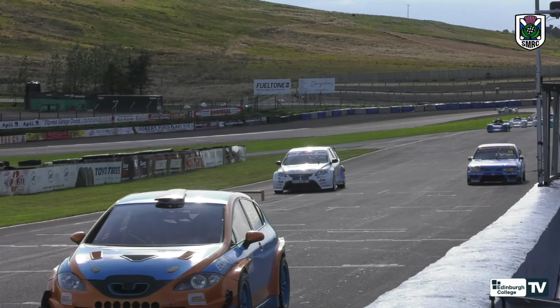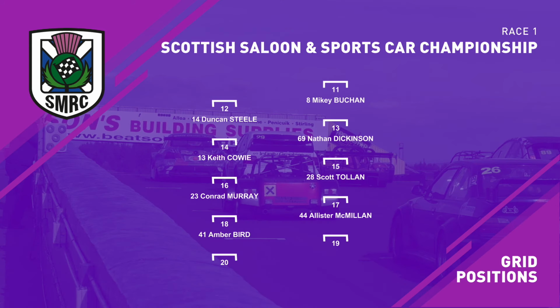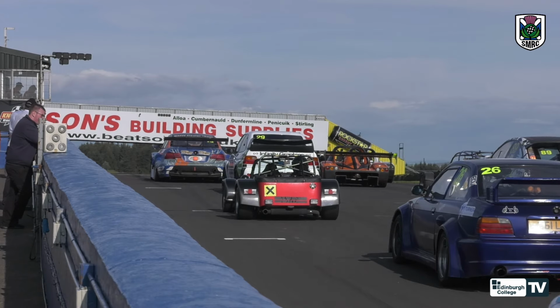Welcome to the Scottish Saloons and Sports Car Championship here at Knockhill Racing Circuit. Andy Forrest is on the front row of the grid with Ron Cumming, Greg MacArthur, Paul Bryden. And what you're going to notice here is we effectively have three grids of cars. We have got the normal Scottish Saloons and Sports Car Championship at the front. We've then got a couple of Super Tourers in the middle of the pack. And then we have a grid of visiting Global Lights, which is great to have the Global Lights back at Knockhill and on the SMRC calendar.